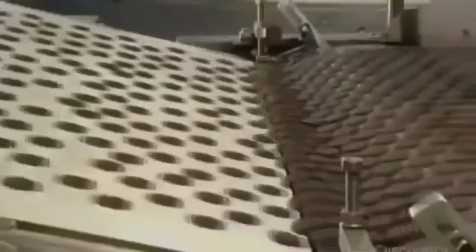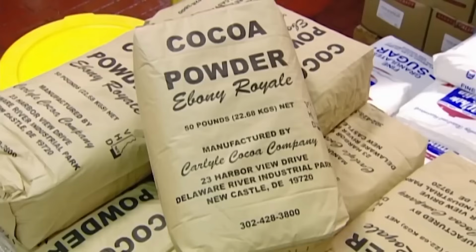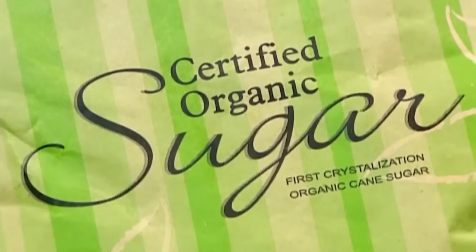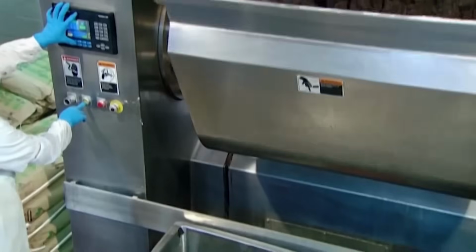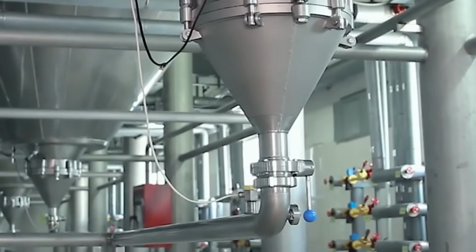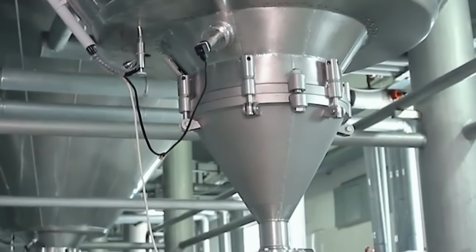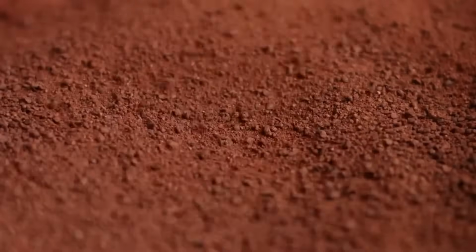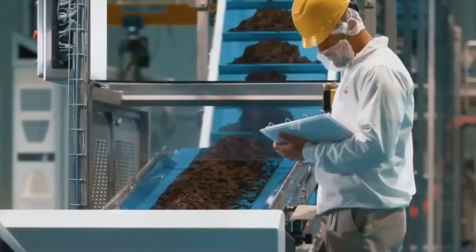The main dry ingredients include unbleached, enriched wheat flour, processed cocoa powder, granulated sugar, and minor dry components like baking soda and salt. Each of these materials is handled in its own silo or hopper, and automated augers or vibratory feeders dispense precise quantities into batch weighing hoppers. These hoppers sit on load cells, sensitive scales that can measure down to a fraction of a gram.